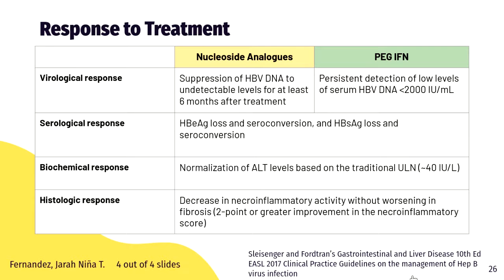Okay, so just to be clear to everybody, what do you mean by seroconversion of HBeAg loss and HBs seroconversion? Kapag po yung hepatitis B e antigen becomes anti-HBe, and the HBs antigen becomes anti-HBs po. Anti-HBe and anti-HBs.